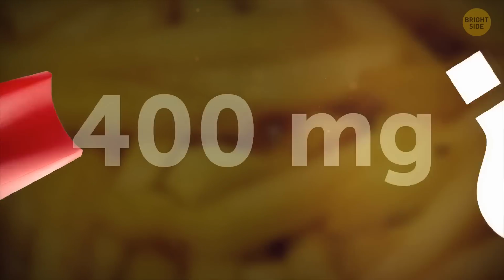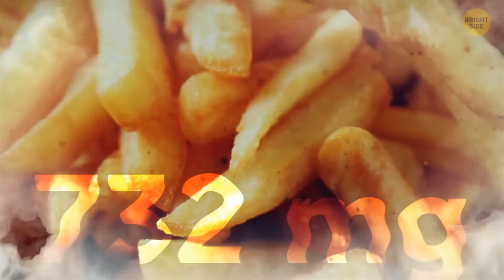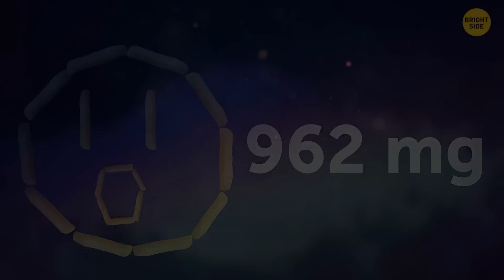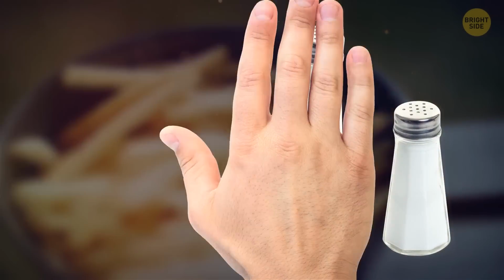At least 400 milligrams. Classic fries from Burger King have 732 milligrams, and Five Guys take the level even higher with 962 milligrams of sodium. Next time, maybe you can ask workers to go easy on the salt as a solution.